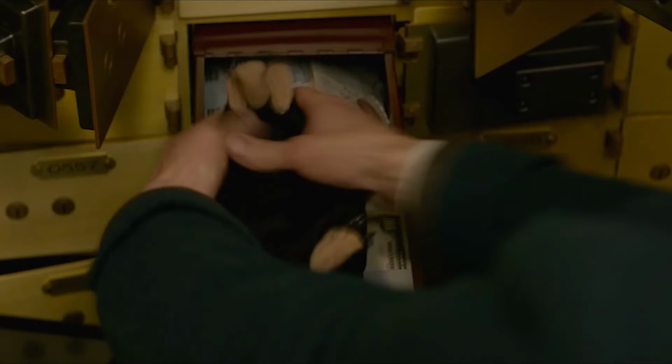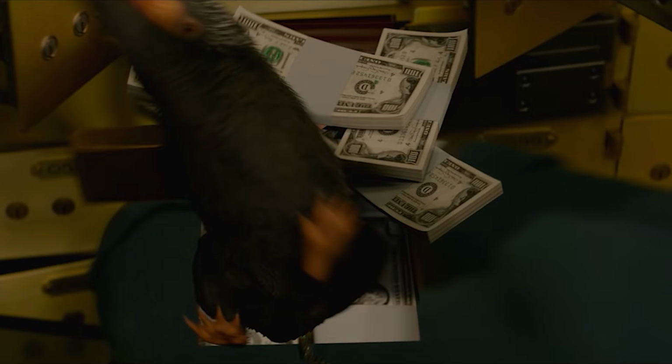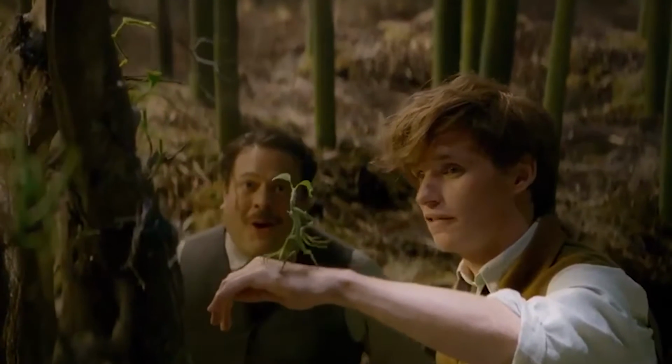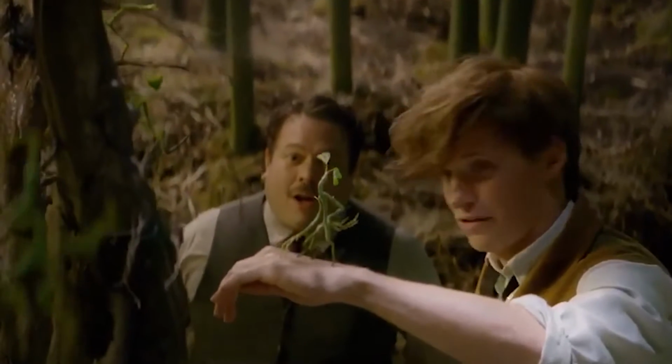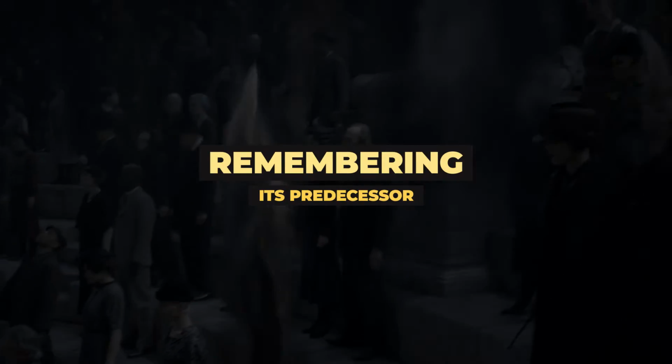Enjoy the view of an entirely different world from what you previously knew of in Fantastic Beasts. Oh, he has some attachment issues. Now come on, Pickett.